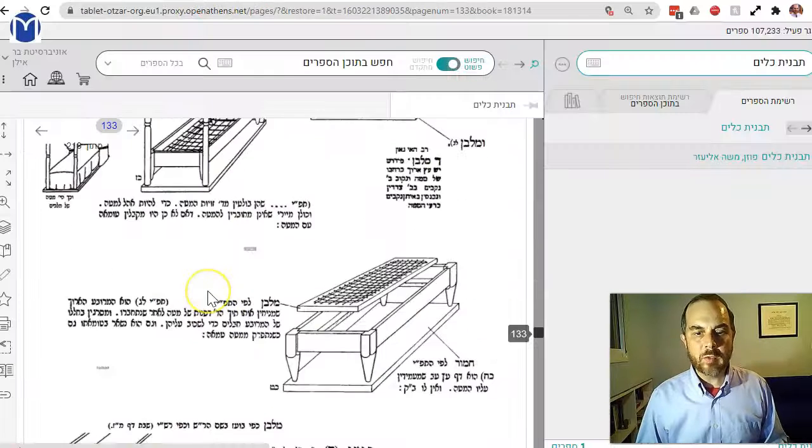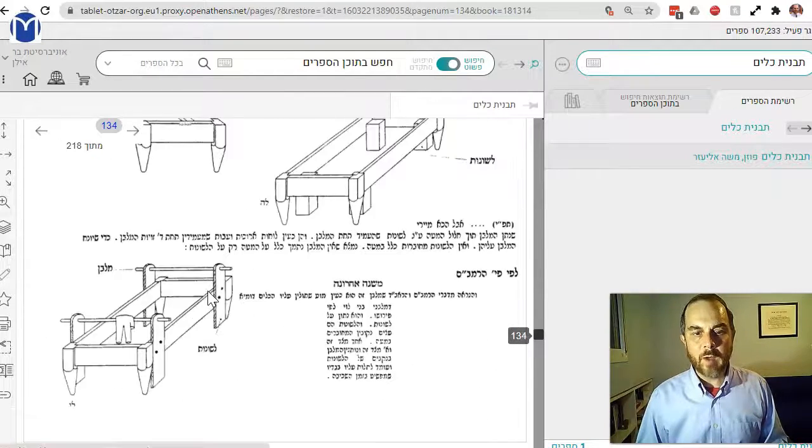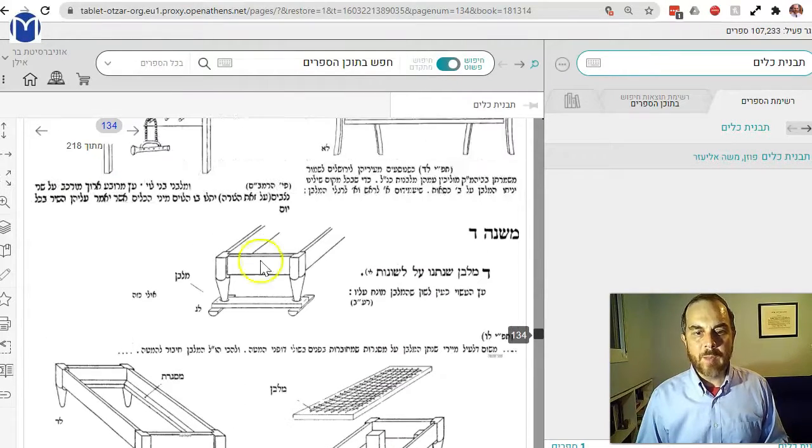Let's look at how Reb Posen draws it. Here we go. Let's see. I went too far. Sorry about that. The malben on lishonot. This is the malben, and it's resting not on a chamor. It's resting on these two strips.